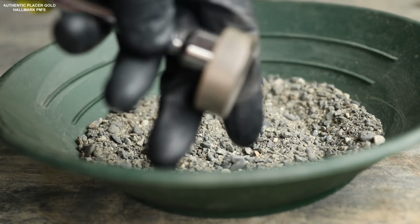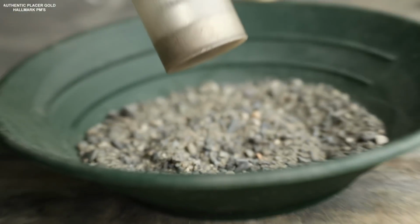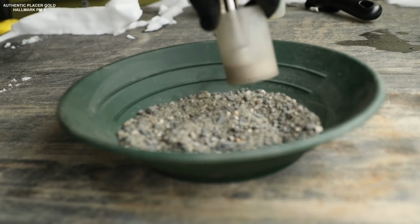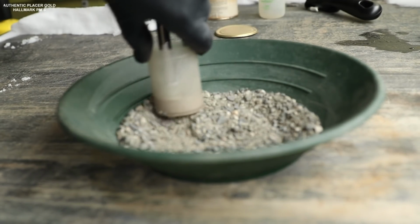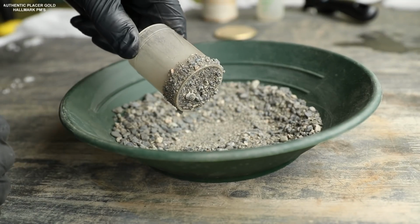All right, here I have my strong neodymium magnet with a silver dollar tube on the end of it. Let's go ahead and remove this black sand. There's not a lot in there anyway.